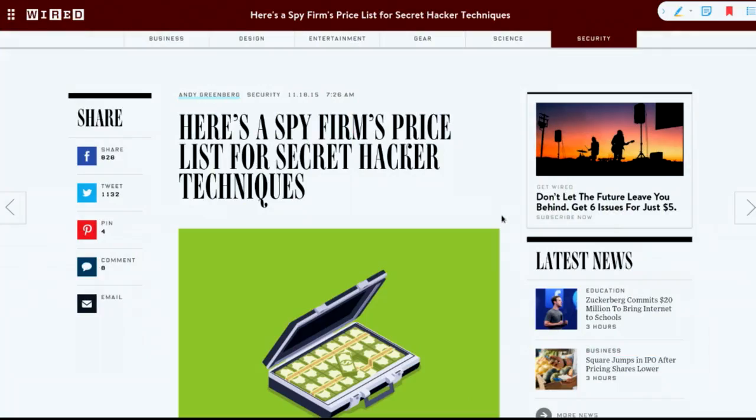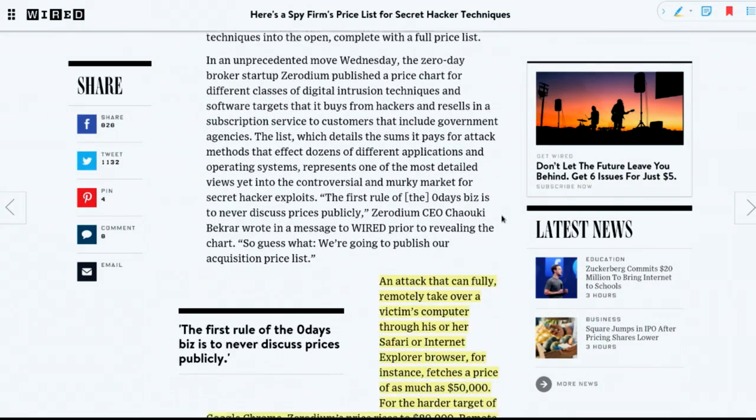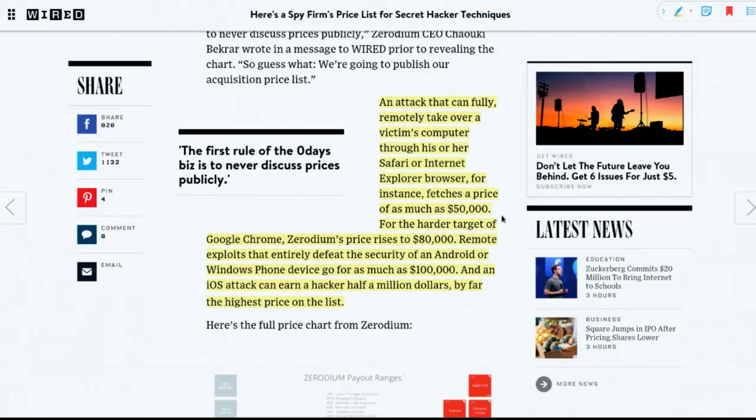And some of these links came from our special intelligence agency known as our subreddit at techsnap.reddit.com. And our first story is interesting, coming from Wired. Here's a spy firm's price list for secret hacker techniques. And I browsed through this a little bit, Alan, to get some of the details on the prices. And it seems to be a range, but for things like Safari or Internet Explorer browser flaws, they can fetch a price as much as $50,000.